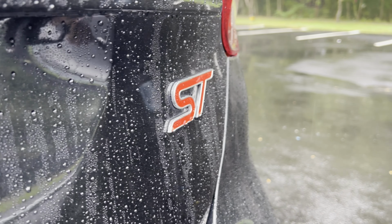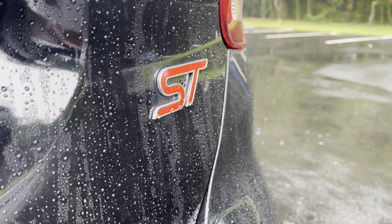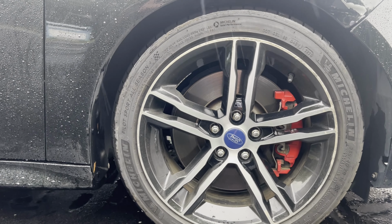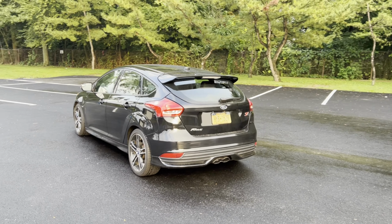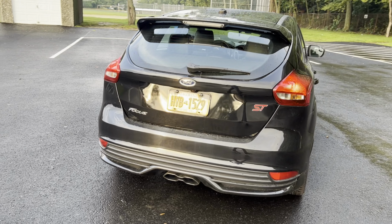The Ford Focus ST, which stands for Sports Technologies by the way, upgrades the Focus with some extra goodies like those red Brembo brakes, a tailgate spoiler, and personally my favorite, the 2 center exhaust tips that should let you know this isn't just your average grocery getter. Take a listen.